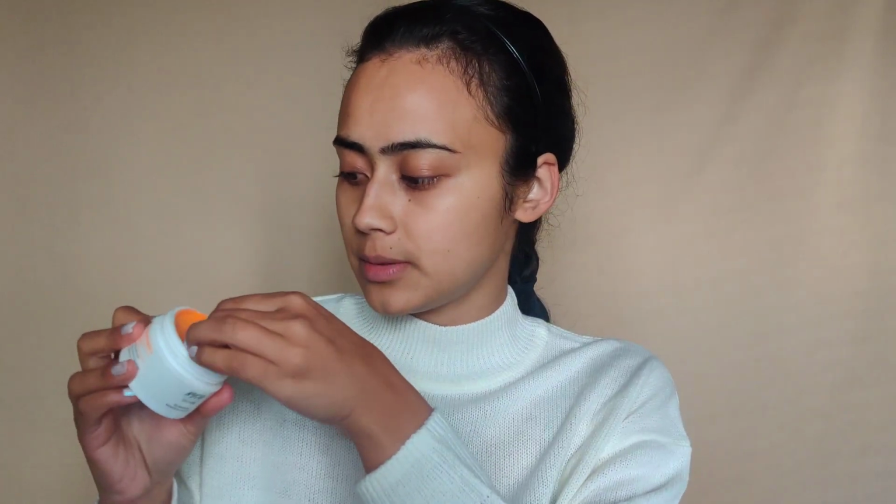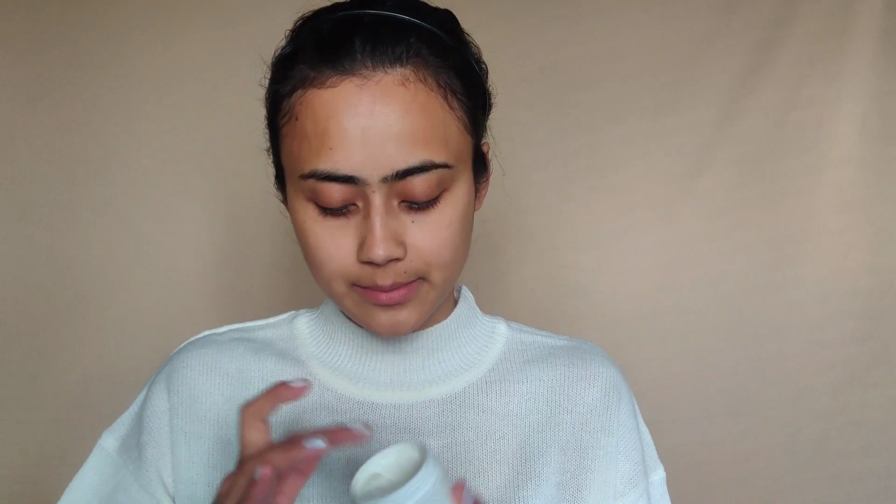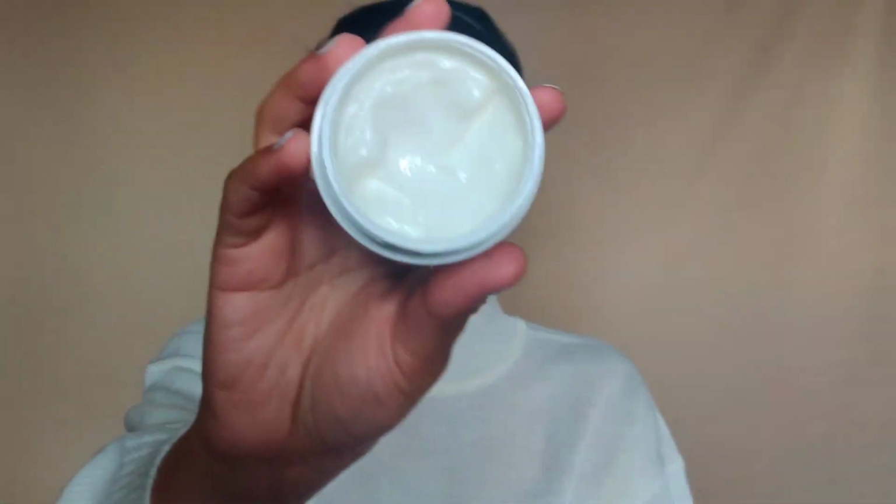I'm going to start with a moisturizer. This is a Nykaa Skin RX Illuminate Plus Vitamin C Moisturizer. This one came in PR, so I'm gonna use this. I have used this a couple of times and this is how the texture and everything looks like. I'm just gonna use this to moisturize my skin.